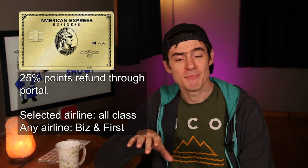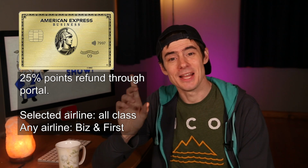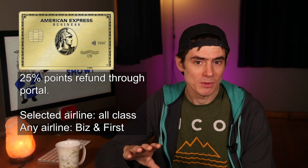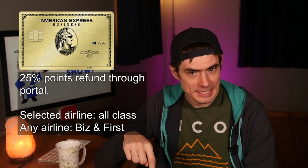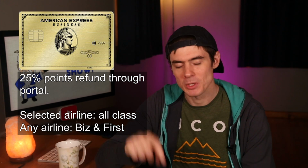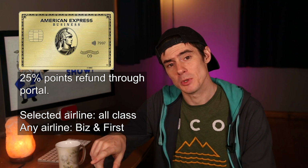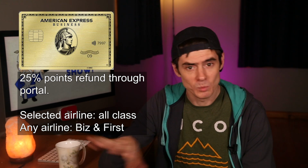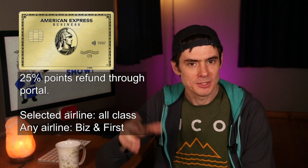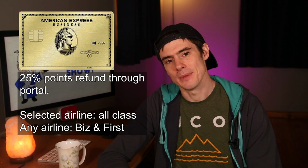The Amex Business Gold does a kind of similar thing, although it's more complicated. They give you a 25% points redemption when you book travel through the portal. And that is for any booking on your selected airline, okay? So you have to select an airline from a list in any class, okay? So any booking on your selected airline in any class, or any business class or first class booking on any airline with no strings attached, okay? Any other airline, so for economy tickets and premium economy, you'd have to select your airline from a list.